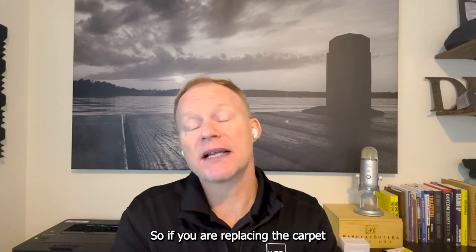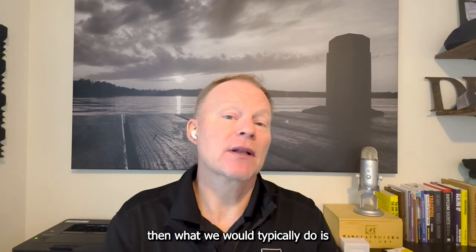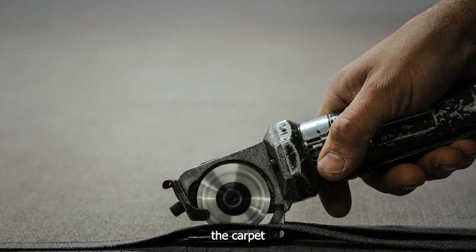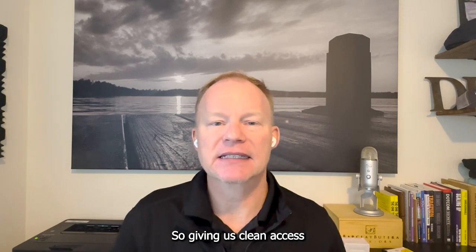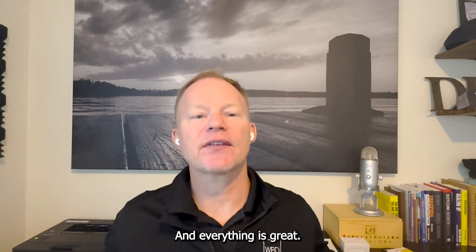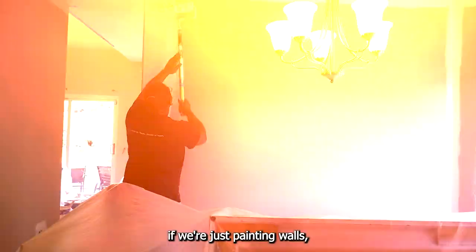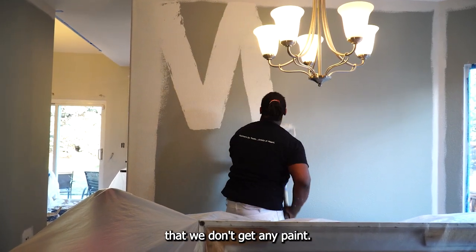So if you are replacing the carpet and we're painting the trim, then what we would typically do is cut back the carpet about 2 inches away from the baseboards. So giving us clean access to the baseboards, and then the guys come in and replace the carpet when we're done, and everything is great. If we're just painting walls, we don't have that issue, but we want to just make sure that we don't get any paint.